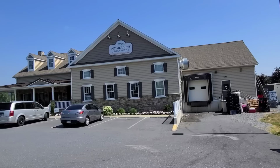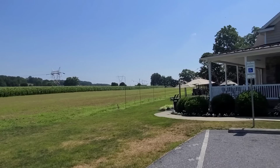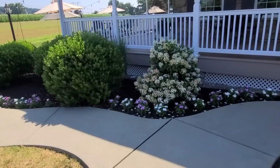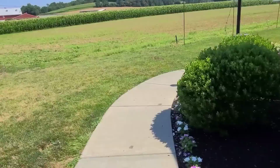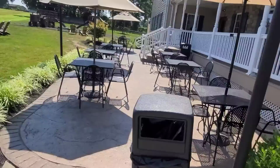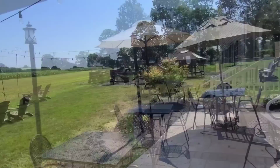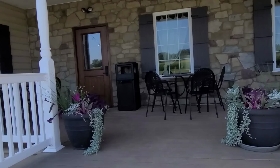Another place with some beautiful farmland. A nice area back here to sit outside. Let's go take a look. Come back here, sit. This is what you're gonna see. And have a place for the kids to play over there. Or you can just go up here and sit in the shade. Quite a few tables up here.